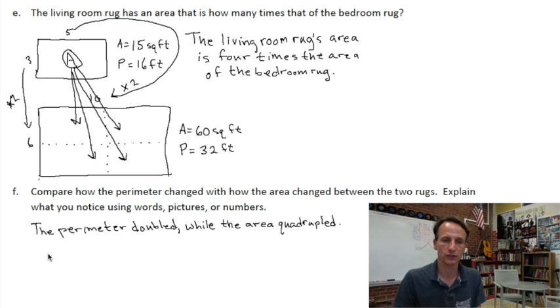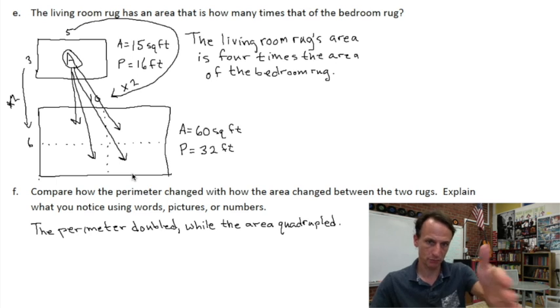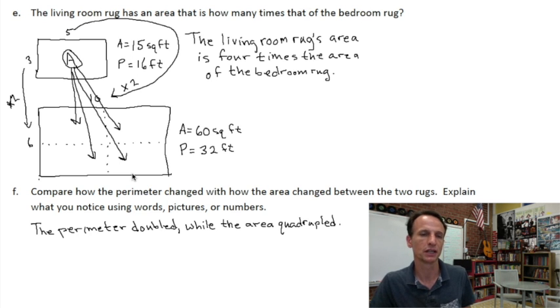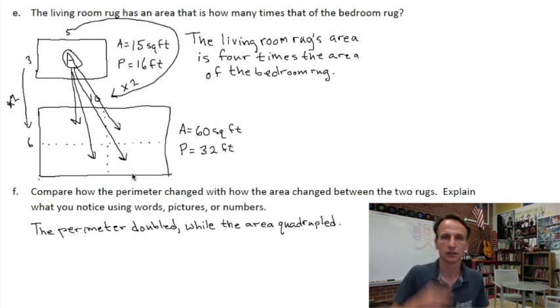If you wanted to do this out, you would just simply say that 16 times 2 equals 32, whereas 15 times 4 equals 60. That would do it in numbers. To explain it in words, you would basically explain what we explained, that when you double the length and the width, you've doubled the perimeter, but quadrupled the area because you've doubled both the length and the width, and 2 times 2 is 4. All right, well, different ways of explaining. I'm primarily relying on my picture there to demonstrate that I have 4 equivalents of the area of the smaller rug within the larger rug, whereas I've just doubled the length and width.